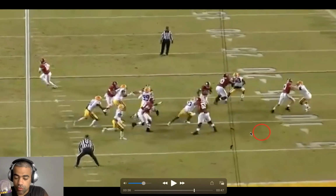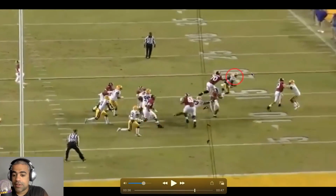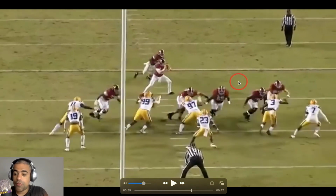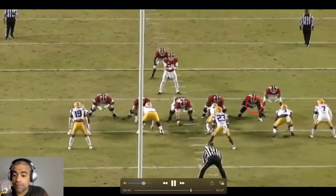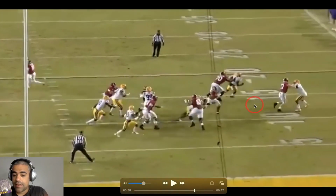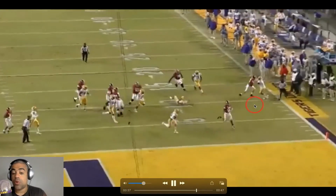And that's because Andre Anthony took himself out of the play, but he's taught by the 4-3 scheme to get upfield, set this edge. You see the downside of that, okay? And that just makes this hole that much wider.